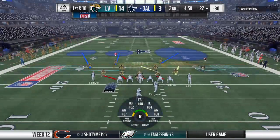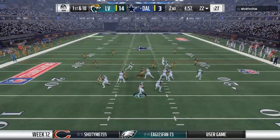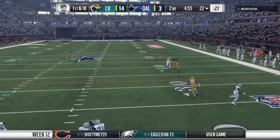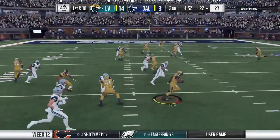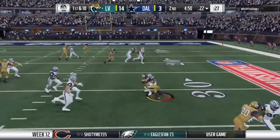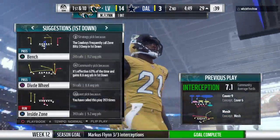A big no-no. Put that in capital letters. Turning it over, the other team takes it down and scores. That can be a deflator for a football team. And he fires one that's intercepted. Picked off at the 40. And he'll bring this one back to the 29.